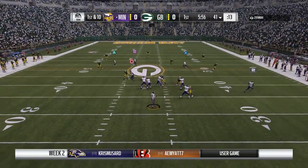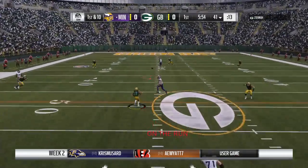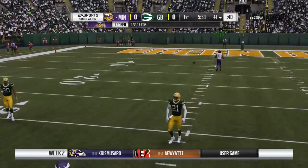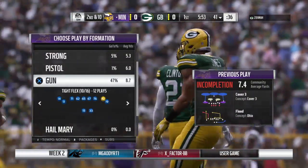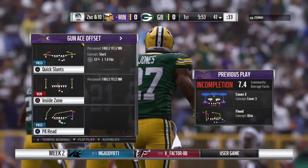They'll look to throw on first down with Josh Rosen. And it's incomplete. Took a shot, couldn't connect. He was looking for his tight end there, Kyle Rudolph. And that'll bring up second down.